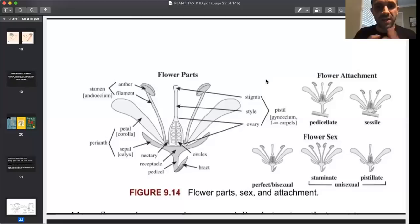So you've got stamens, you've got pistils. Inside the ovary, you've got the ovules. Ovules are just a fancy word for seed. If you had a poppy bagel this morning, you ate some ovules. Poppy seeds are ovules. Sunflower seeds are ovules. The perianth, the same way that a stamen consists of pollen, anther, filament, is composed of petals and sepals. Petals are synonymous with corolla. Sepals are synonymous with calyx.